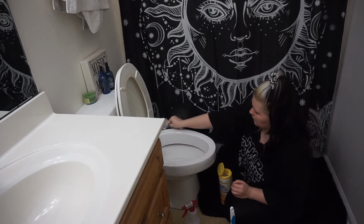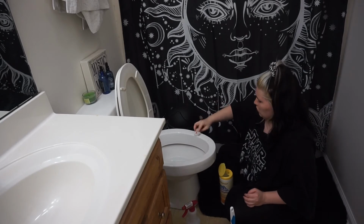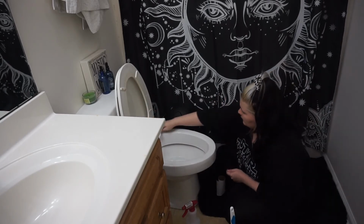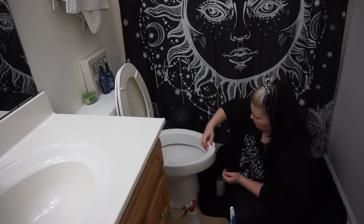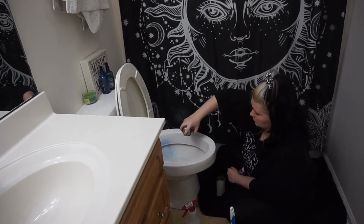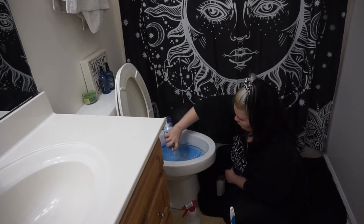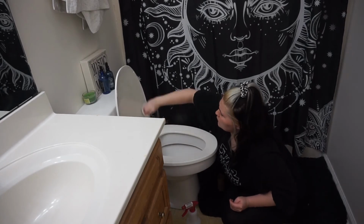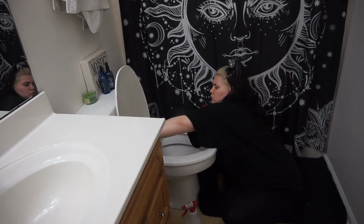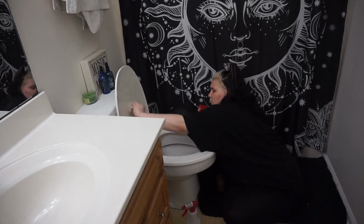I obviously didn't want to go too in-depth with cleaning my toilet, but I normally use Lysol wipes, if I can find any right now, just to clean it. And then I love the bathroom spray that turns blue and then it's white when it's ready to wipe. I think it's OxyClean or something like that, but it just works the best. And no, I do not use gloves because I feel like it's a waste. I'm just going to wash my hands after I'm done. And also you'll see me using toilet paper because I was out of paper towels at this time.